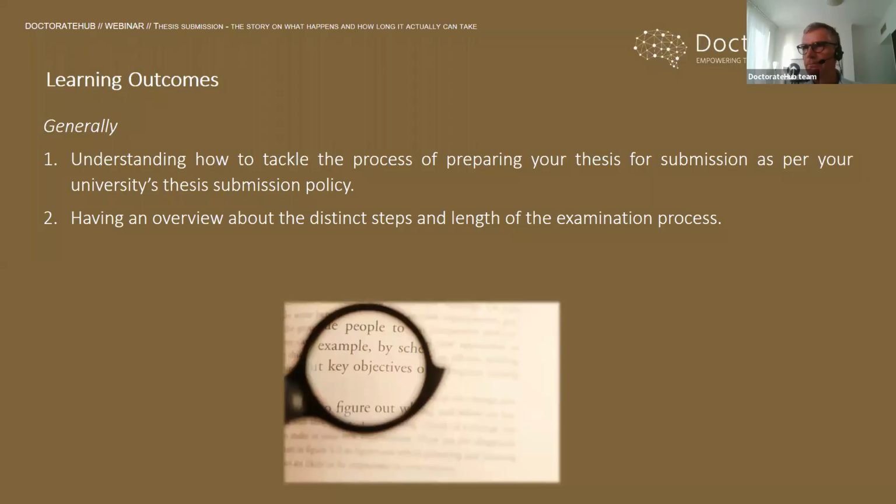So if we go to the learning outcomes for today, we want to understand how to tackle the process at your university of preparing your thesis for submission, because that's important. I will ask you at the start, in the middle, and maybe even at the end, how is the policy regarding the submission of your thesis? You have to know it, because if you do not, that will probably make you suffer even a little bit more. So be aware of it. Talk to your supervisors, talk to the HDR office or a postgraduate office in order to understand every single step.